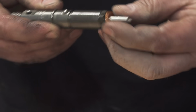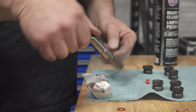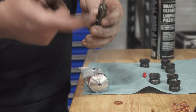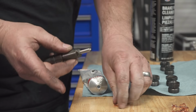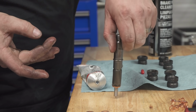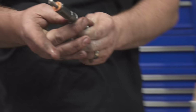Sometimes it's hard to keep these copper washers from falling when you tip them down in the cylinder. So a little bit of grease, or this is some sort of silicone grease, but regular engine grease works just fine. Put a little bit on there, and that'll hold this washer in there because it kind of suctions on there. See, now it stays there. Now you can drop this in the hole without the washer falling.